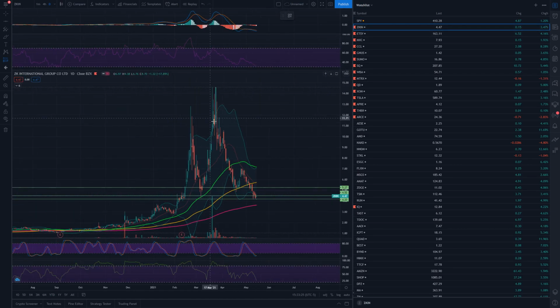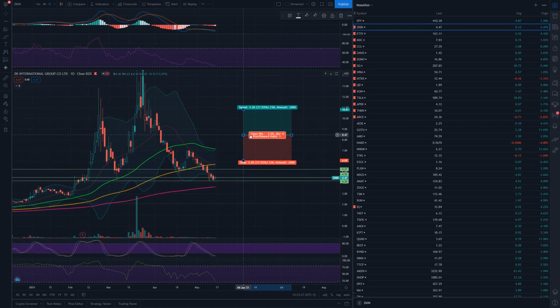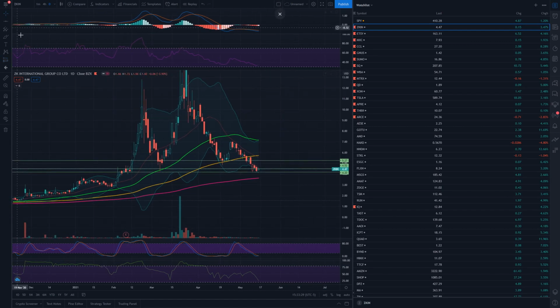So the first stock to look at is ZKIN. As you can see here, we had a really strong support area right here, because here we had bounced off with consolidation here. That means there's strong resistance and it's supposed to be strong support over here. So if we get a breakout above this line with some volume, this might be a good one to play.